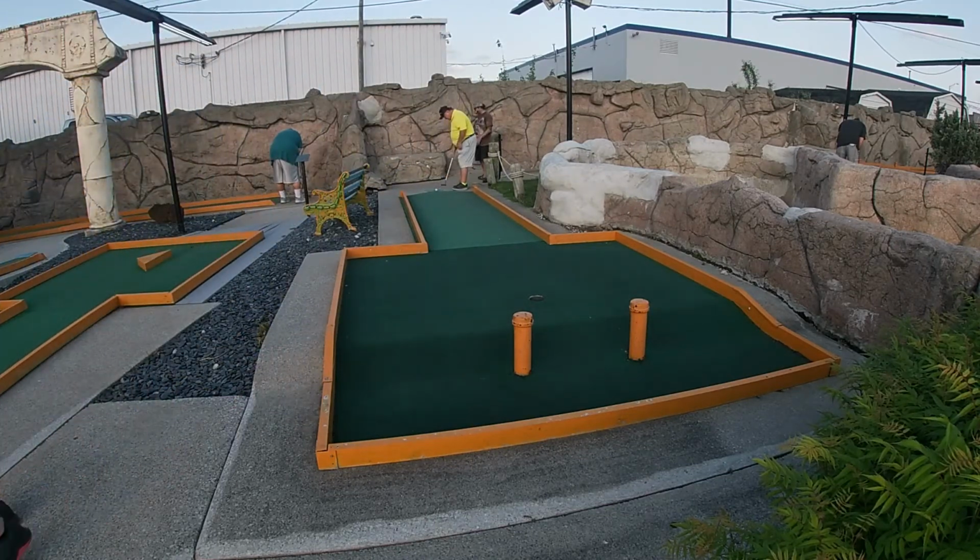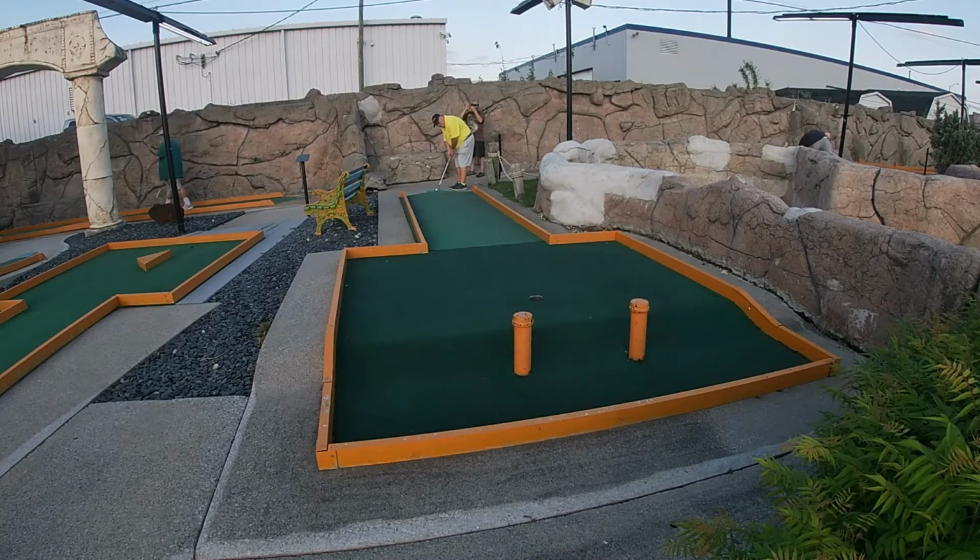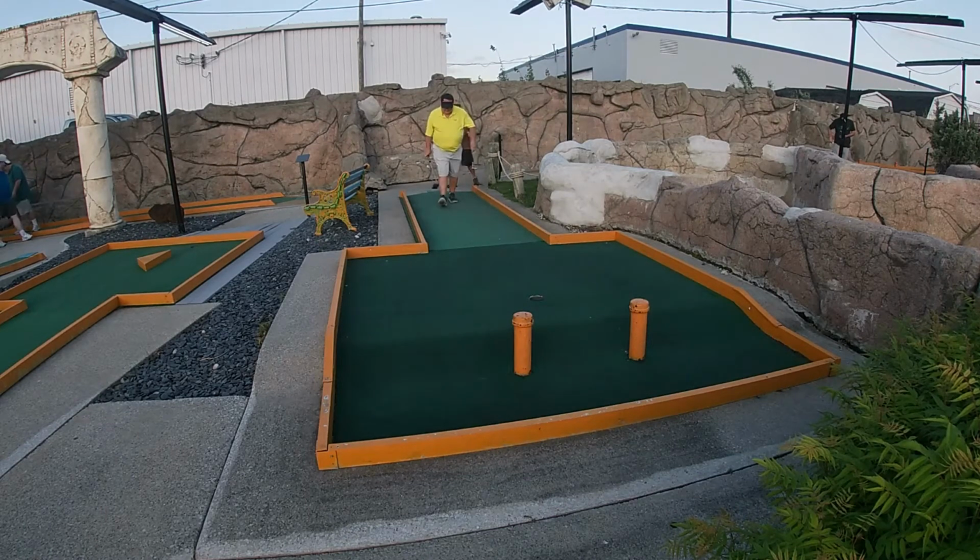All right, Paul Dove is next. Paul struggled the first round to a 3 over 39. Trying the direct route, got it to fall. Very nice putt by Paul.